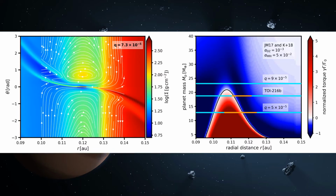So on the left, this is the disk unwound into a square. So to the left is toward the star, and up and down are around the circle, just unbent into a straight line. And this is showing surface density, and there's this spiral density wave going through about where the planet should be. And on the right, we have planet mass versus radial distance, and the color is torque.